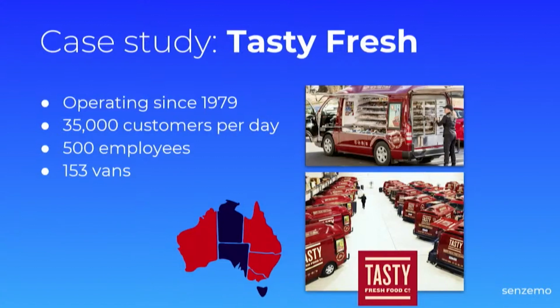And yes, they have 500 employees. They are throughout the entire Australia, and they serve 35,000 customers, as said. So what is their challenge?